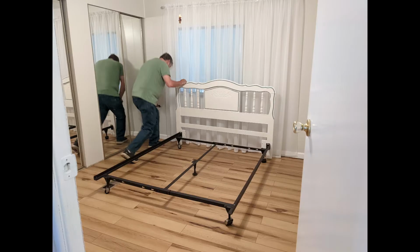And then we got the bed put together and back in. And voila, here we go. Enjoy this little tour of the room.